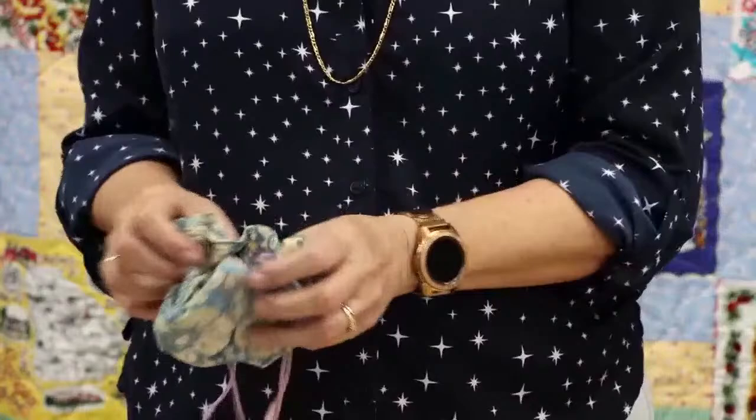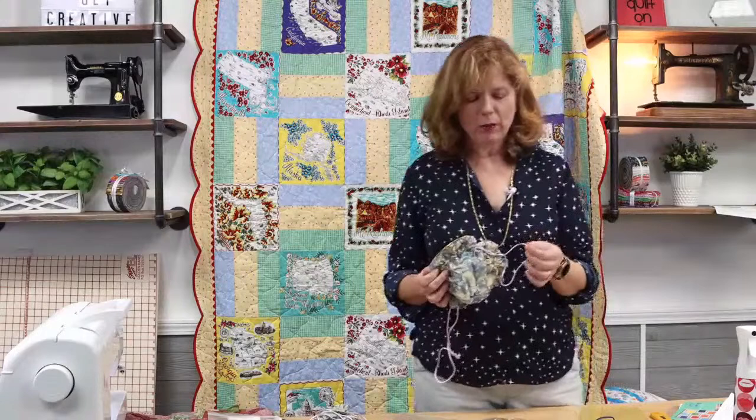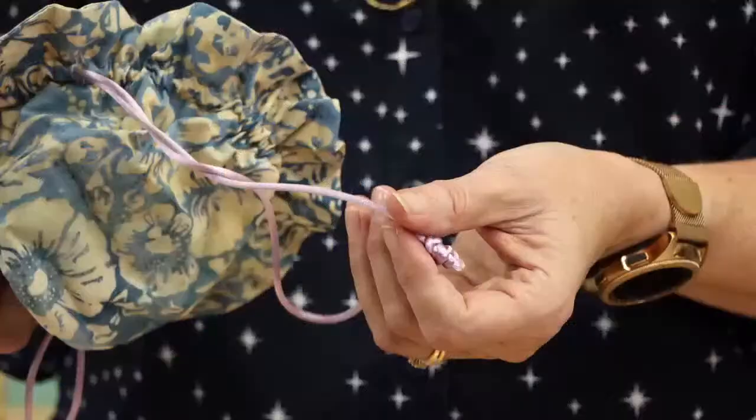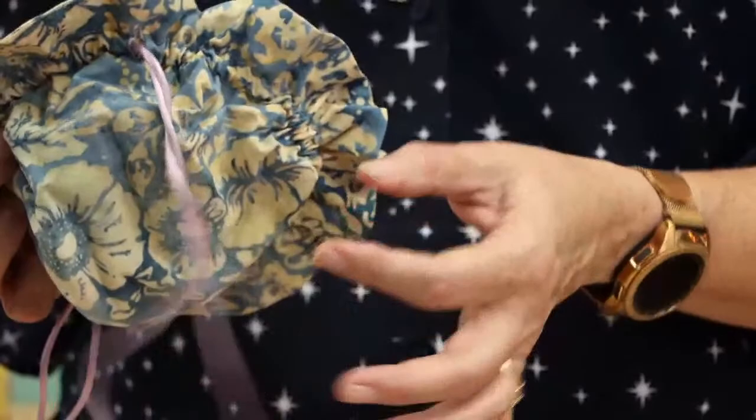Quick story, long time ago when I first started making them, I did not know about rat tail, which is a kind of a round trim. We sell a bunch of different colors of it. And I had no idea. So I literally, there it is. So it's round. I'm turning it in my fingers. And it comes in all different colors.